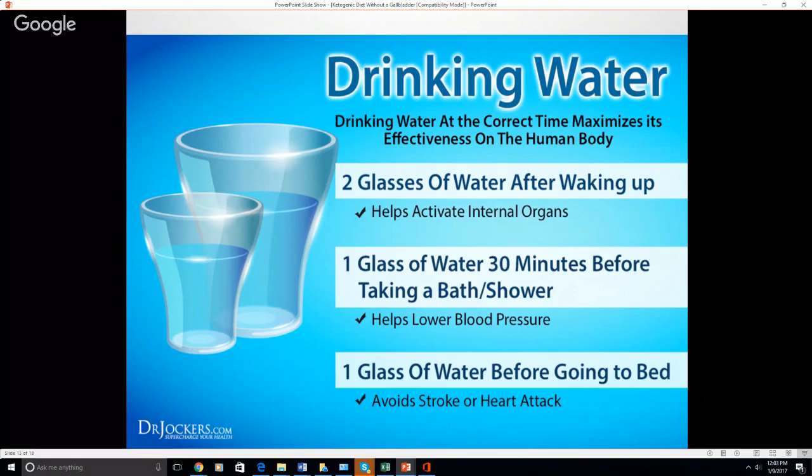It's also a good idea to drink a glass of water 30 minutes before taking a bath or shower to help stabilize your blood pressure, and then drink before going to bed, although not necessarily a ton before you go to bed, because number one, most people are dehydrated throughout the day, but of course, if you drink too much before you go to bed, then you are going to wake up in the middle of the night and not sleep as well. So really good idea to drink a ton in the morning when you wake up.